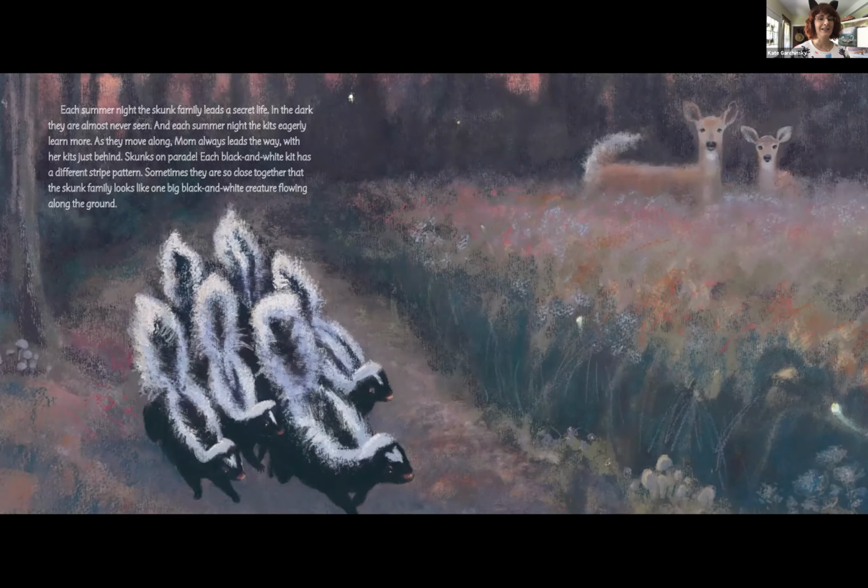Skunks on parade! Each black and white kit has a different stripe pattern. Sometimes they are so close together that the skunk family looks like one big black and white creature flowing above the ground.